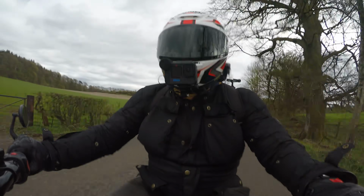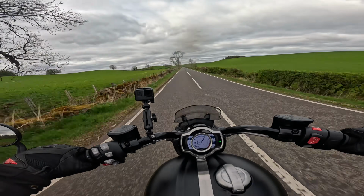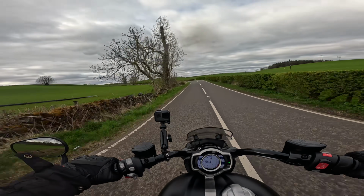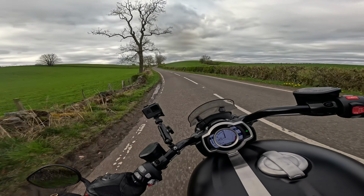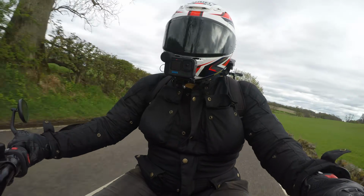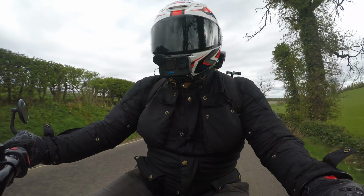But it's a triple, and that triple engine is giving you the torque and the top end rush all at the same time. They've kept the revs right down on it to keep it super refined, so it's not a big high revving bike, but it's instant grunt. It's just gorgeous to ride, honestly.